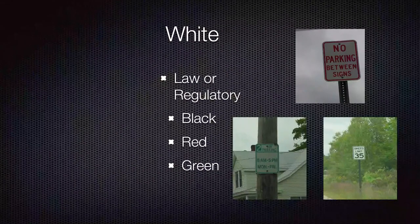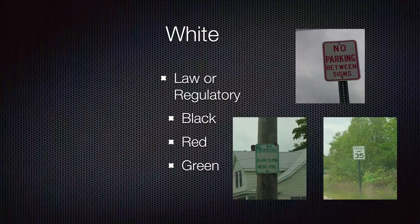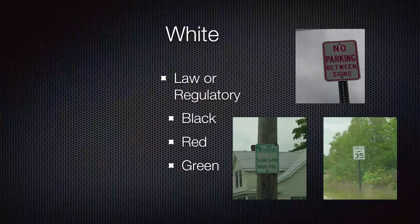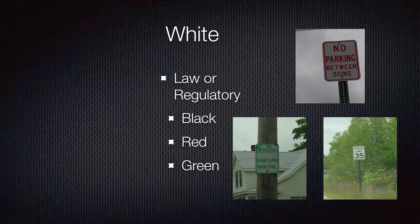White with green is guiding you to what is legal and what is not legal. So during the day, you can park for an hour, Monday through Friday, perfectly legal. You park Monday through Friday for 3 hours, you're going to get your car towed. You can park on Saturday and Sunday all day, because it's not Monday through Friday. So you need to read your signs and know what they are trying to communicate to you. So white has three subcategories: black, red, and green.